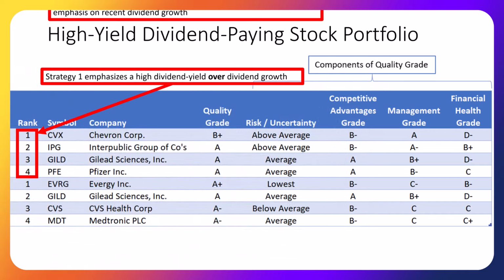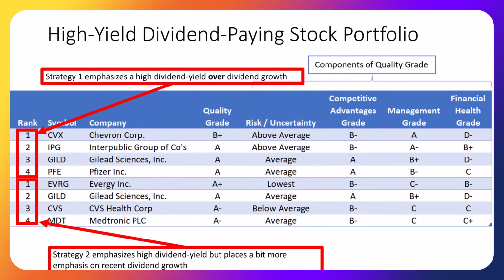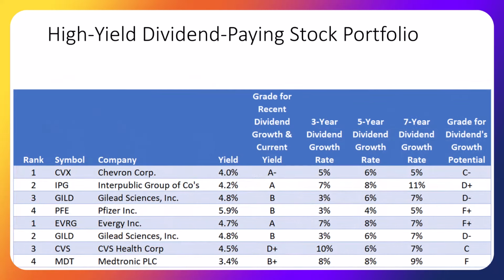And here's a look at our ratings for competitive advantages, management, and financial health. And on this slide, we can see their grade for recent dividend growth and current yield, as well as recent dividend growth history. And in the last column, you can see their grades for dividend growth potential, which will be much lower than the stocks in our dividend growth portfolio, which consists of stock with usually lower yields, but a greater potential for excellent future growth in those dividend payouts.